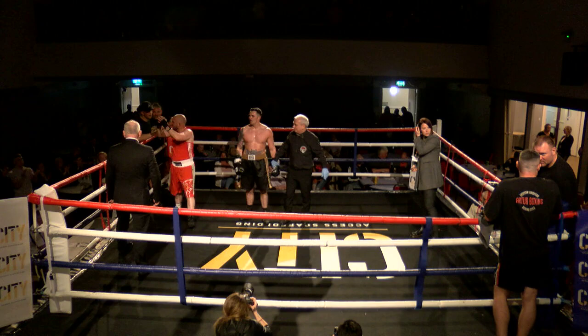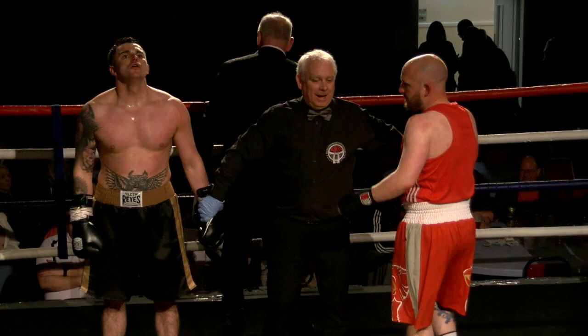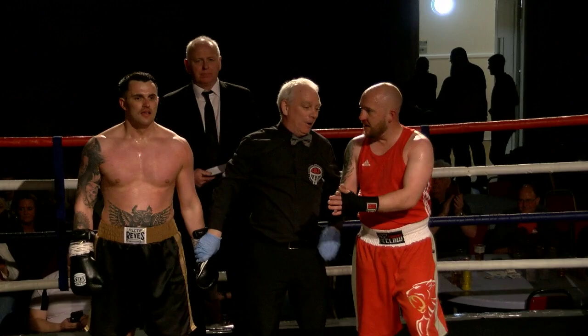Michael going over, showing his respect for his opponent. Both fighters gave it their all. I think they're both feeling very happy right now. Michael enjoyed his first fight. He still looks animated. He still looks happy. Congratulations to both of them.